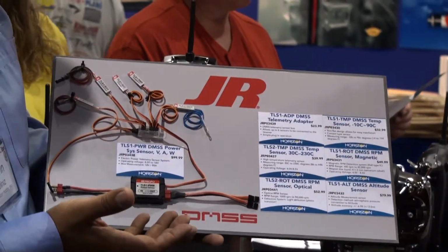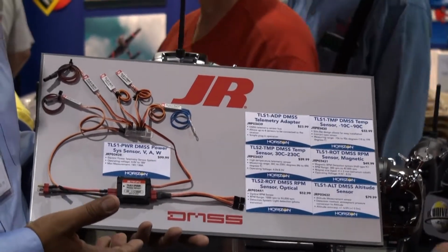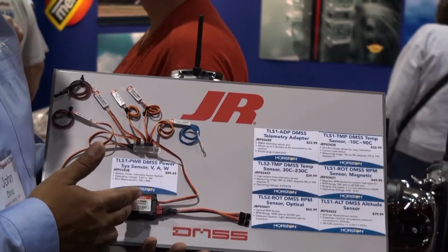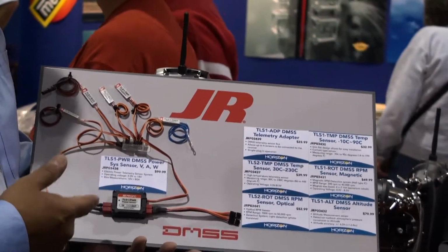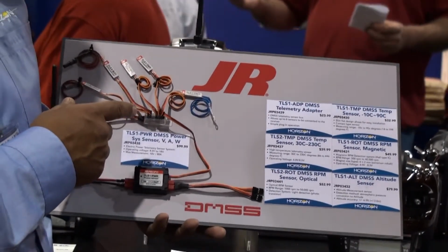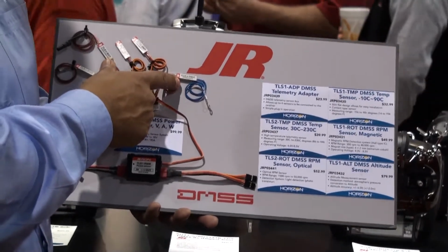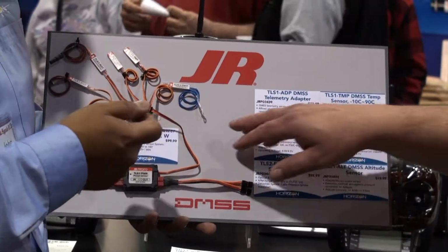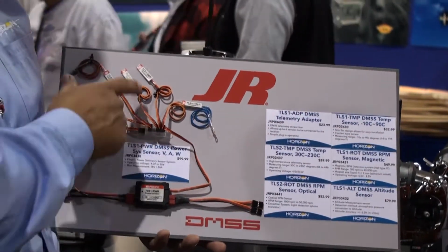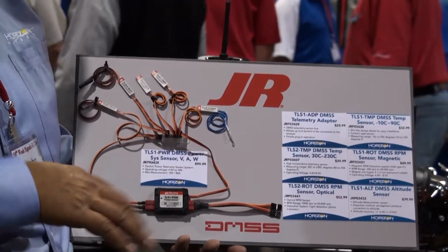So the different modules: we have a power sensor, which basically gives you any information you want to know on power consumption on your model. It's actually up to 18 volts and 80 amps. And it also does receiver voltage and all that fun stuff as well. Then you got a couple of different temperature sensors. This is your high temperature one for things like heads of engines or motor temperatures. You can attach this to the head bolt of a glow engine. Exactly. And then we've got a separate temperature one which doesn't go quite as high, up to like 200 degrees roughly.